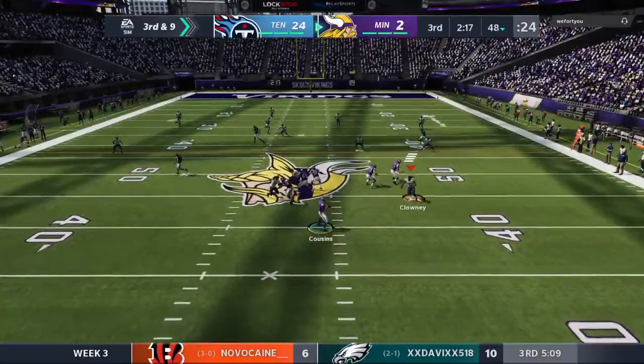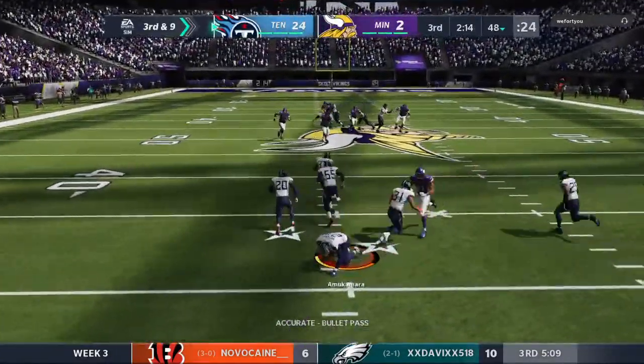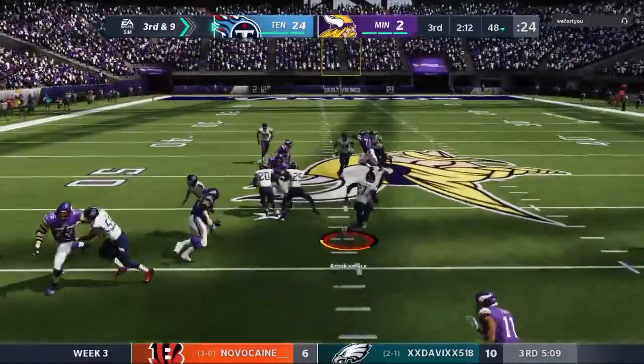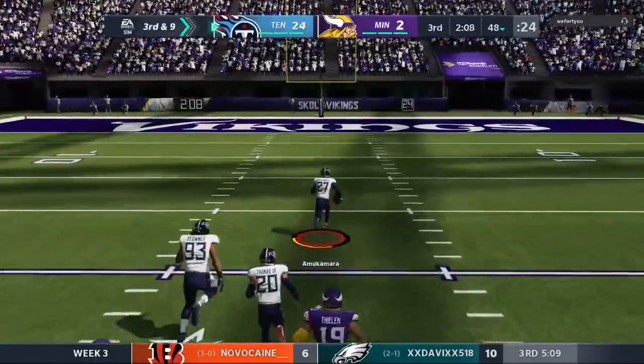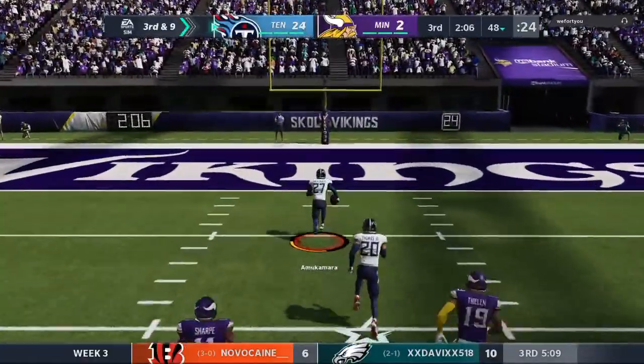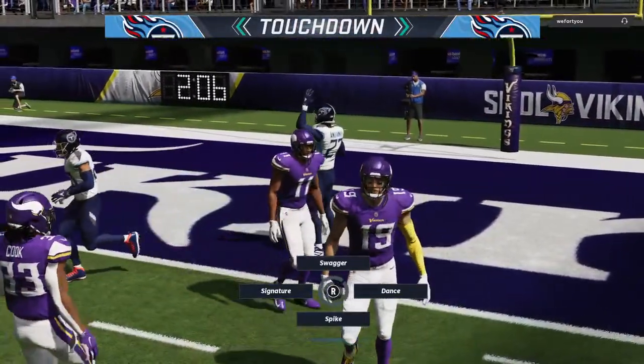Cousins from the gun on 3rd. Reception thrown by Cousins. Picked off by Prince Amukamara. Through an opening, and there he goes. And he will take this one home. It's a touchdown. Tennessee.